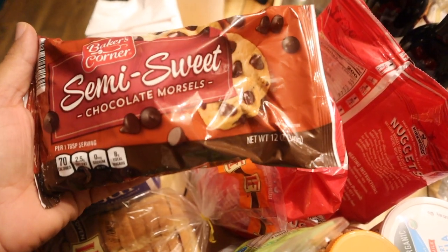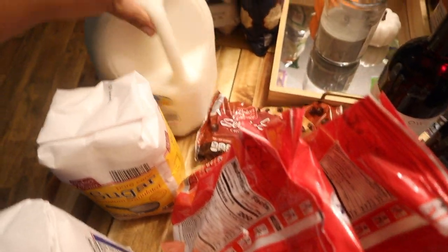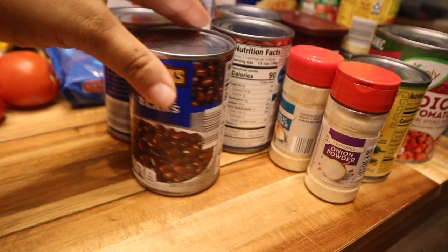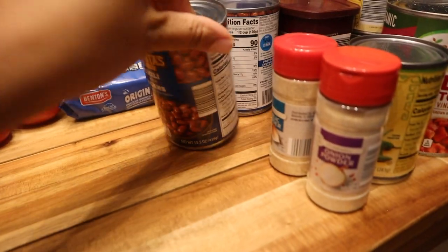Then I got some chocolate chips in case I want to do some baking this week. I just like to have these on hand all the time. And I got some 2% milk. Also has some almond milk in the fridge already. Then over here we got some black beans. We got some chili beans.